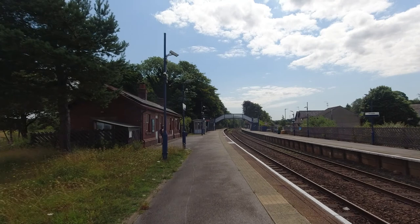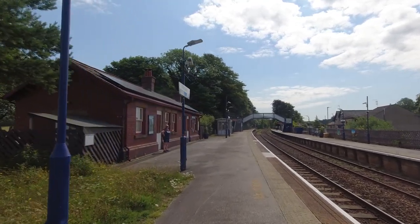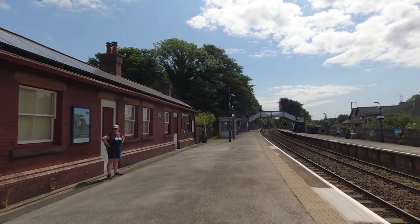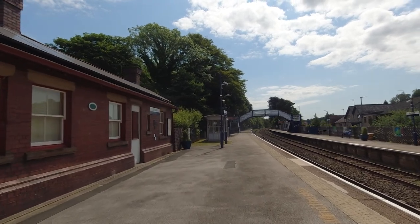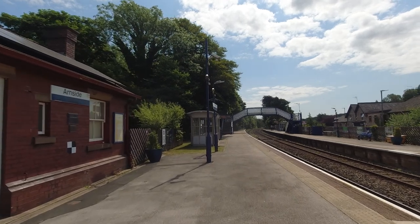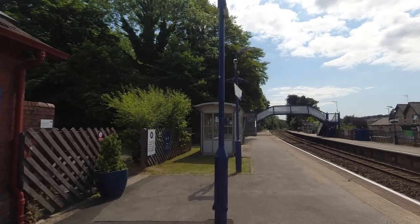So we're going to pick the track up now, just behind the station, the old station where the shell is. But first we're going to go and have a walk into what would have been the old goods yard. The old goods shed is still there, and possibly the site of where the old coal staithes was. We'll have a look. I'll bring you back when we get a bit nearer.